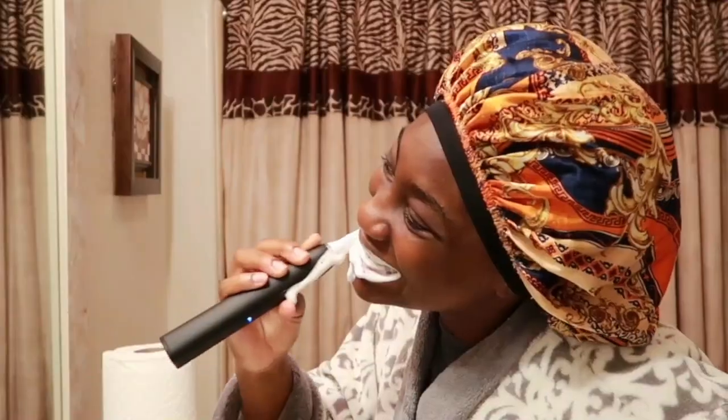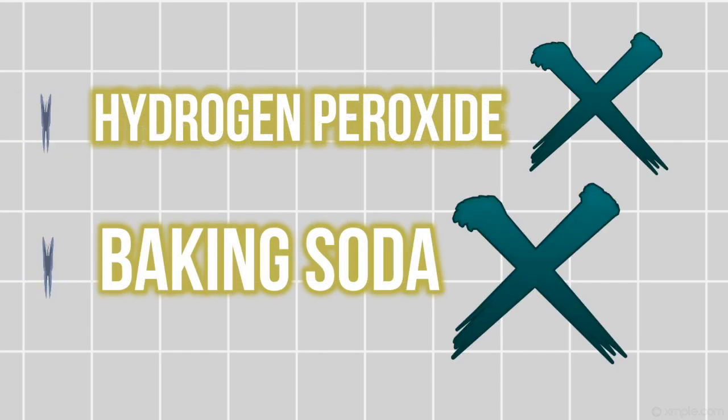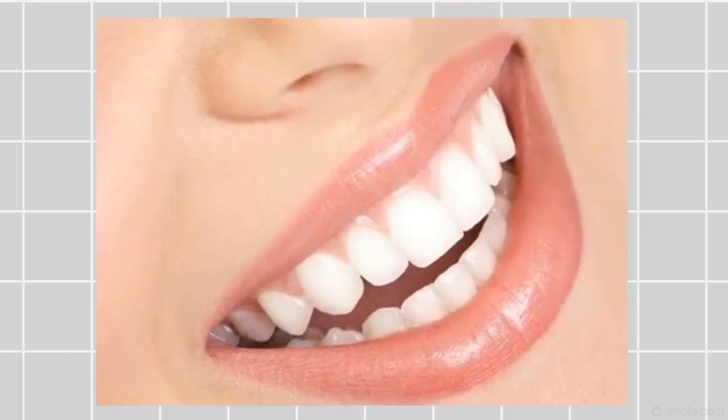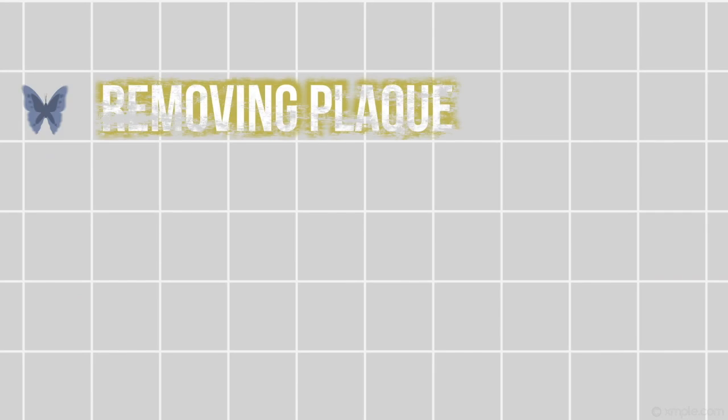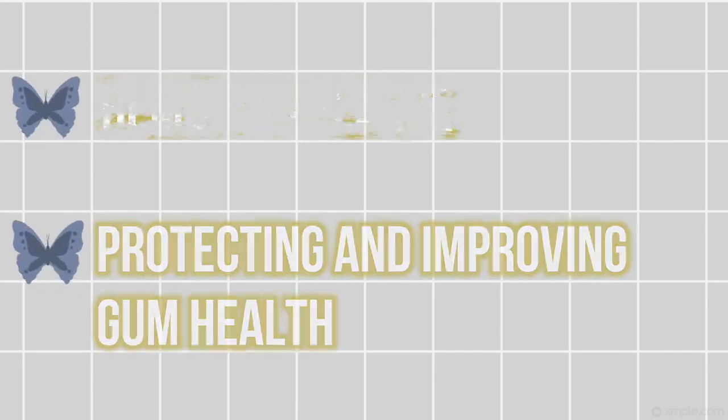This toothpaste is marketed with the hope of gently whitening your teeth by removing stains. In fact, ingredients like hydrogen peroxide and baking soda are not included. It's targeted to those who want a minty breath and a deep gum cleaning. This Gum and Breath Purify Deep Clean toothpaste is comparable to other kinds of toothpaste in its functions, such as removing plaque, aiding in protecting and improving gum health care.